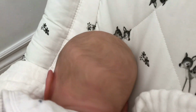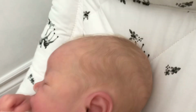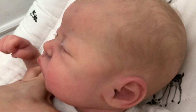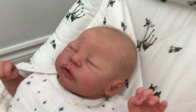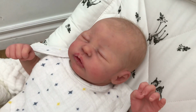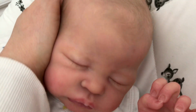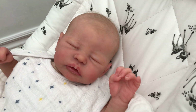So unlike fully rooted hair, it's really easy to style. You don't have to worry about him laying on his back all the time and protecting his hair. It's sort of like the best of both worlds with a combi look. So that is one of my favorite things about combi. And I just love this look on him. And to me, he was such a little fair little boy. I love you. How am I going to say goodbye to you?